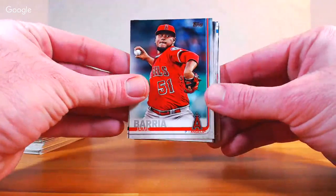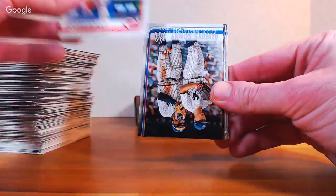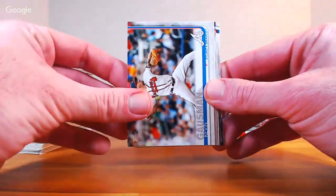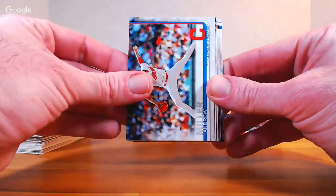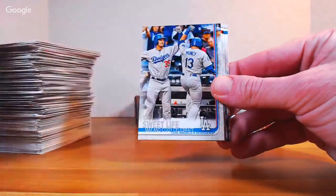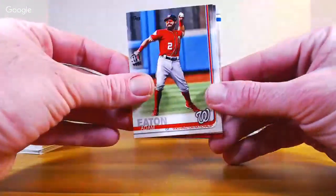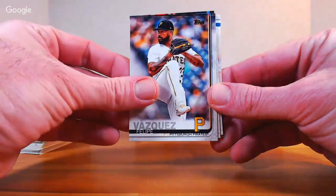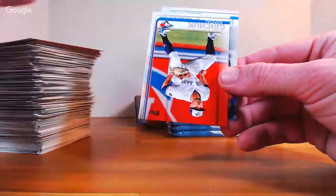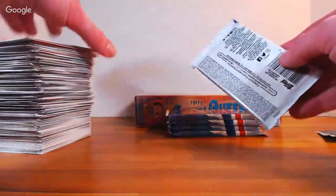Jaime Barria, Angels, Garcia, White Sox, Sal Romano, Reds, Always Sunny, Yankees, Kevin Gausman, Braves, Andrew Miller, Carlos Santana, 84 insert for the Phillies, Sweet Life, the Dodgers, Adam Eaton, Nationals, Vasquez, Pirates, Shane Bieber, Future Stars, Chris Taylor, Randall Grichuk, and Ian Kennedy for the Royals.